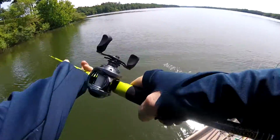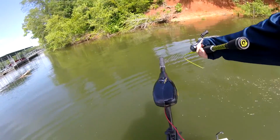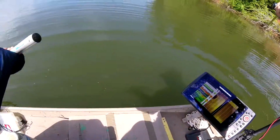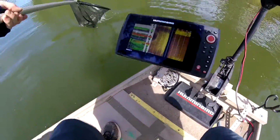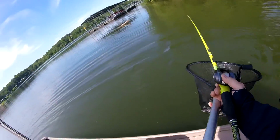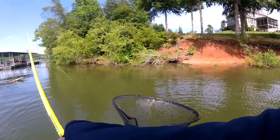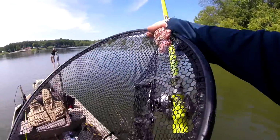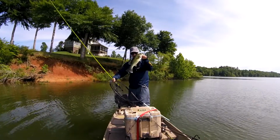A decent little bass here. It was fun. I saw it come straight out of the weeds there and strike. Oh, stay down. Come here, come here, come here. Oh yeah. There we go. Look at that one. Oh yeah. Came straight out of those weeds. That's a fun one there. Look at that.